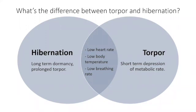So yeah, the short, sweet part is just to try to simplify it. Hannah did a good job of putting this together. Hibernation is long-term dormancy, prolonged torpor, versus torpor, short-term depression. Like I was talking about that shrew, I used the word torpor.